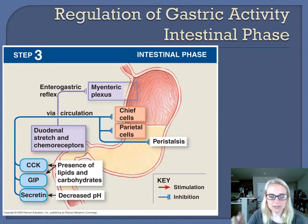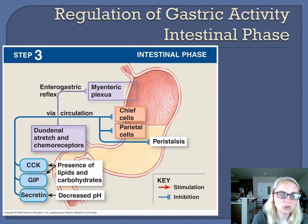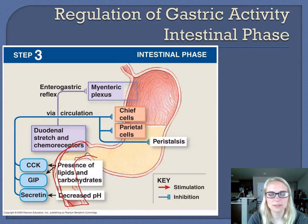And what I want you to notice here is in the previous slide, almost all of the arrows were red or stimulatory. In the intestinal phase, all of the arrows are the blue inhibitory arrows, because in the intestinal phase of gastric activity, we are slowing down the stomach because the food chyme is now starting to go into the intestines. And we don't want to keep churning and mixing the stomach if everything's ready to start moving into the small intestine. All right, so the trigger of the intestinal phase is stuff coming into the duodenum, which is this tube right here. It's the first part of the small intestine.